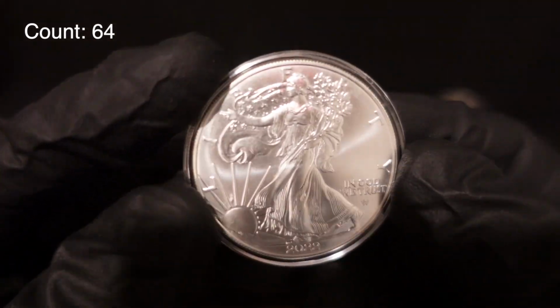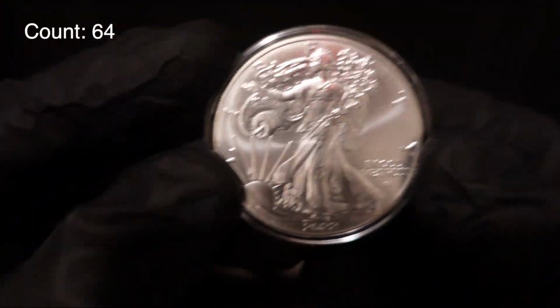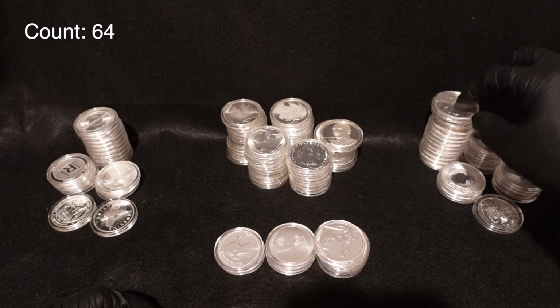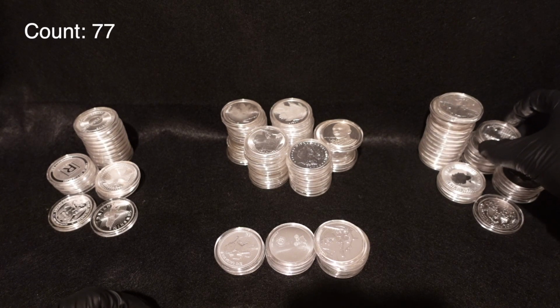So I've got a nice little stack of Silver Eagles from various dates. So I've got several 2022s. I've got some 1991s in there. So those are my Silver Eagles.